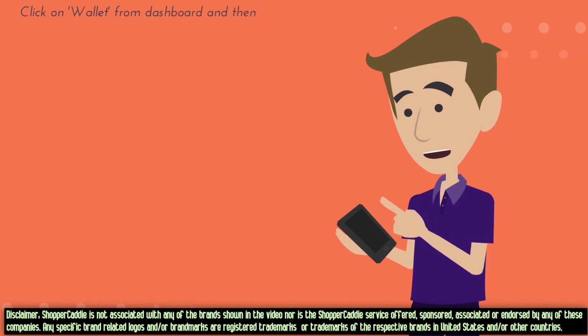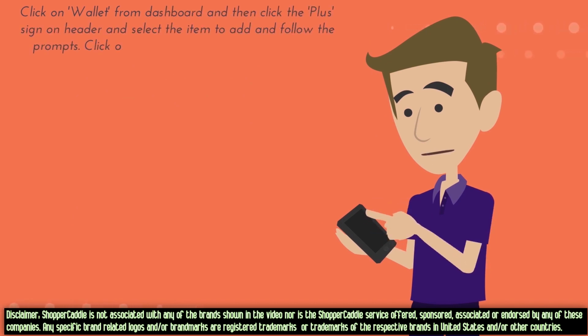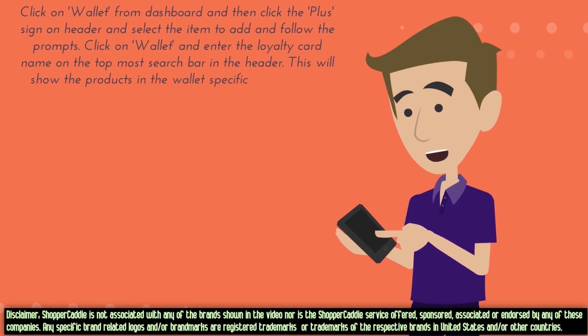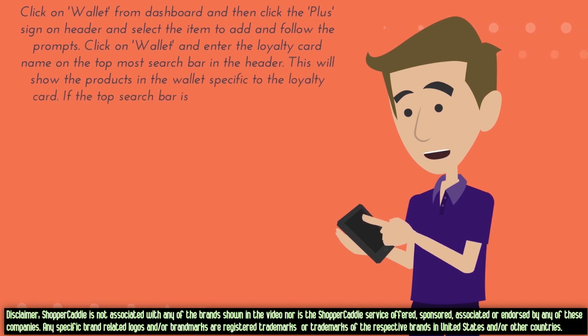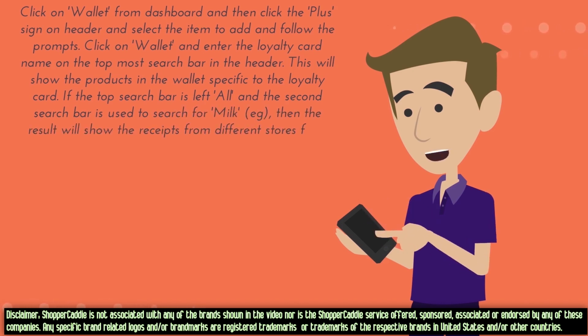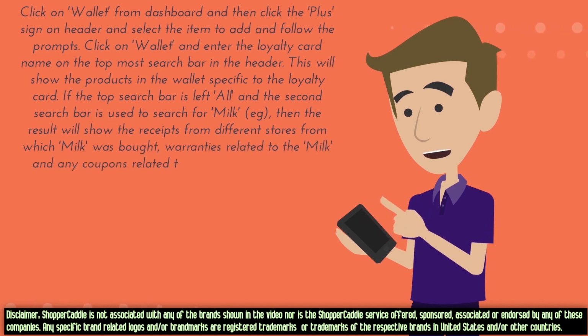Wallet from dashboard and then click the plus sign on header and select the item to add and follow the prompts. Click on wallet and enter the loyalty card name on the topmost search bar in the header. This will show the products in the wallet specific to the loyalty card. If the top search bar is left blank and the second search bar is used to search for milk, for example, then the result will show the receipts from different stores from which milk was bought, warranties related to the milk and any coupons related to milk.